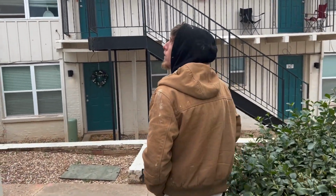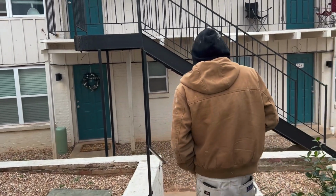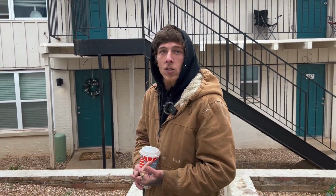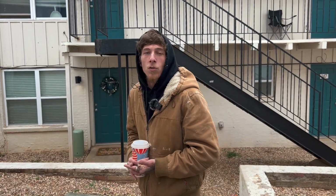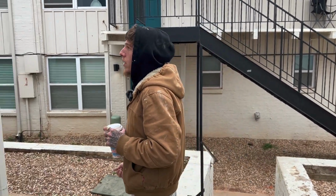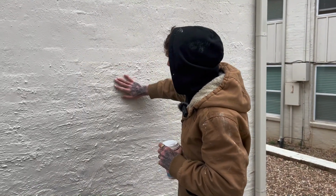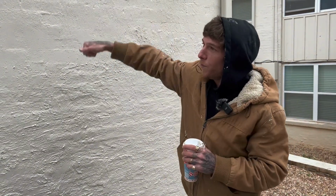Yeah, I can see it because some areas are smooth and some are not. Why is that? It could be the way they mixed their stucco. It could have been the tools they were using to apply the stucco. Some of it's smooth, some of it's really rough. It also could have been that the brick was uneven when they did it, so they kind of just filled what they could in to make it even.